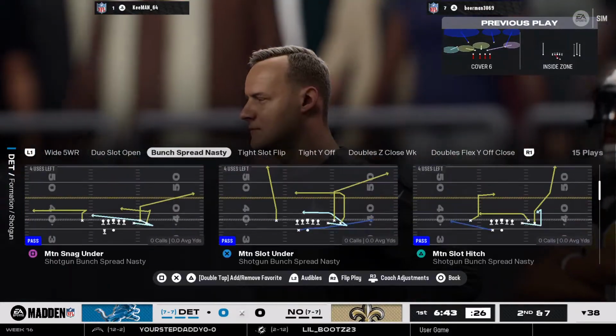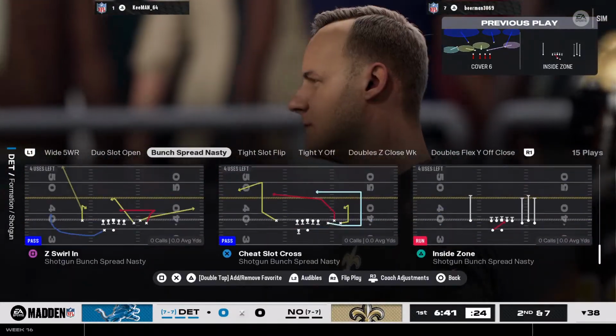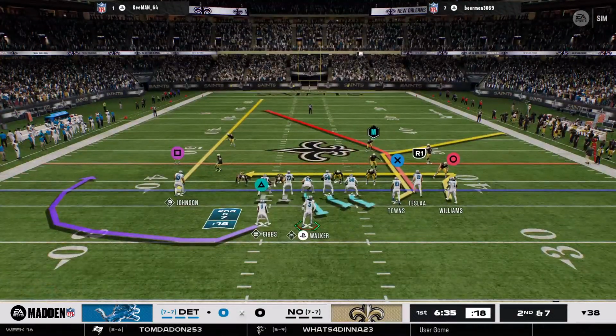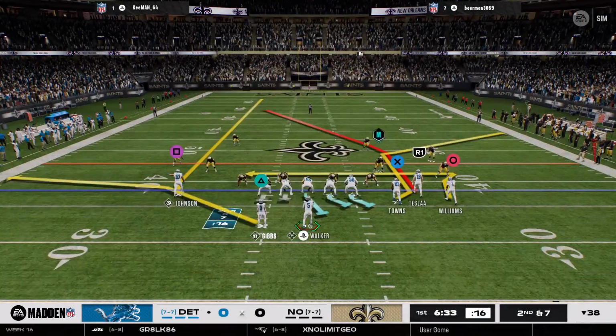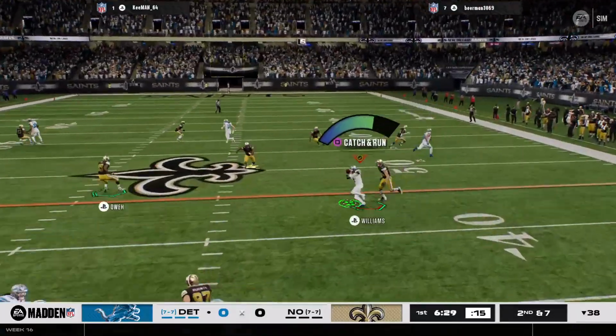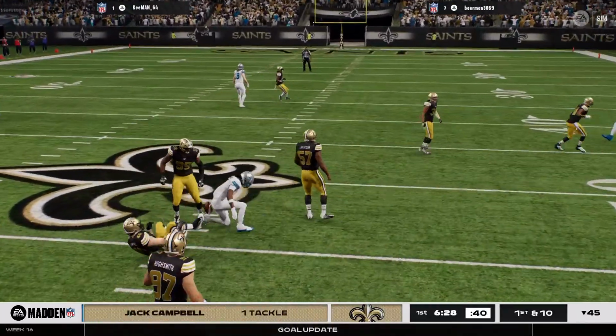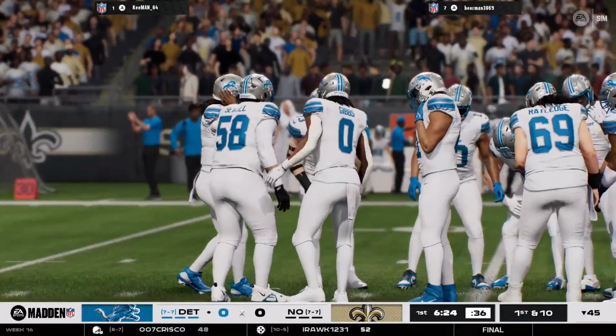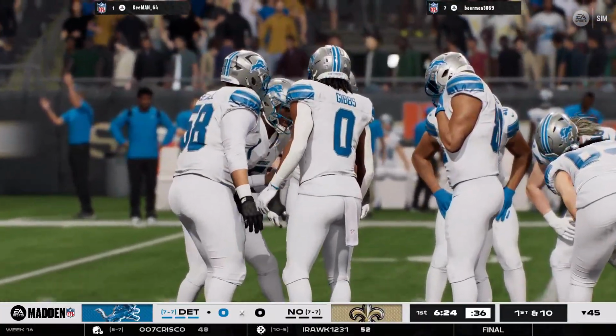And when you see a ranking like number 4 in the league against the pass, that's a testament to both their defensive coordinator and the general manager that crafted this unit, and now they're out executing. Here's a 2nd and 7. That throw taken in by Jamison Williams. 7 yards there and a 1st down.